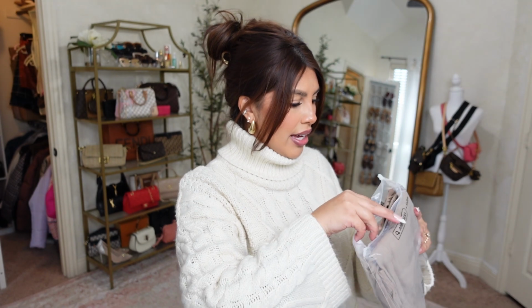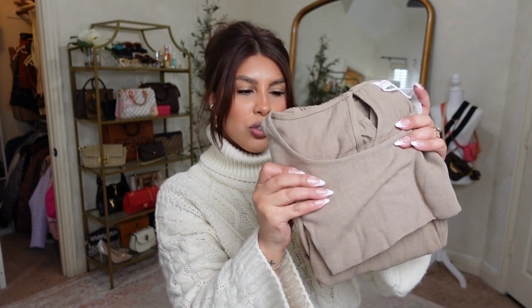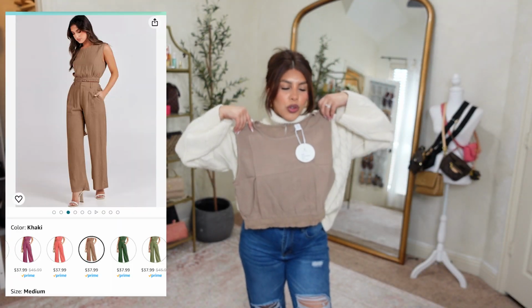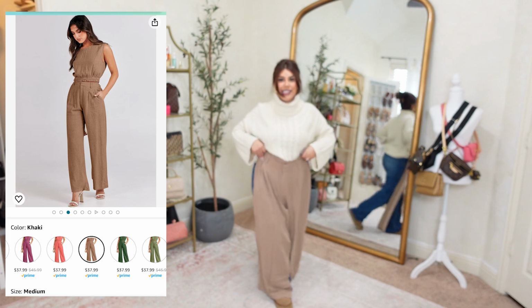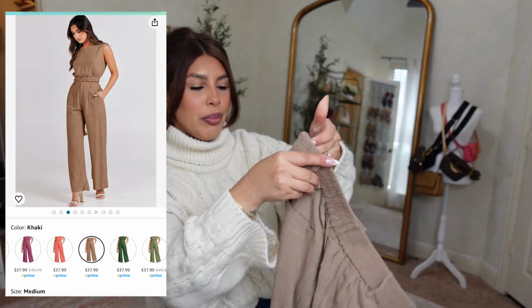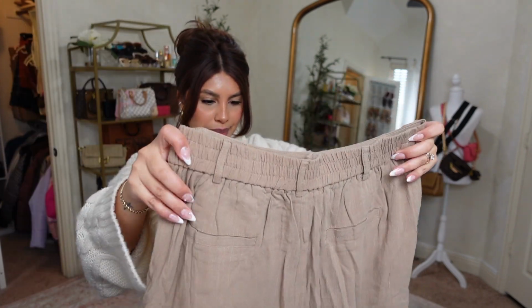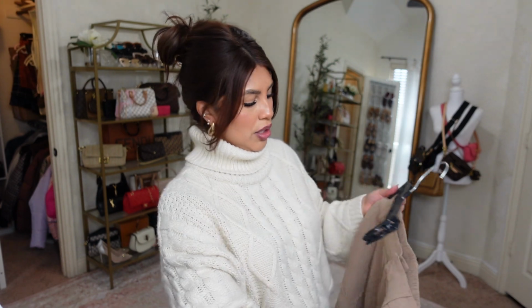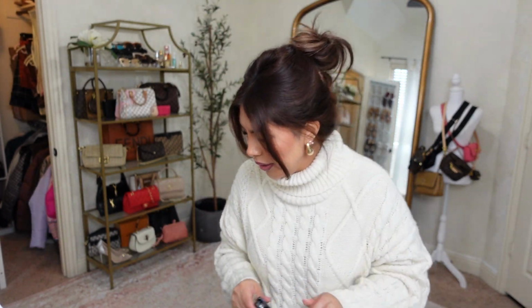I think this is a set, but it's got a really nice sort of linen-y feel. Oh yeah, little crop tank. The length on the pants seems pretty good, so I'm excited for that. They're little pleated pants with a stretchy back. The fabric is really nice and heavy. I'm actually really into this color too, and how cute would that be together? Love. Last item, I think.